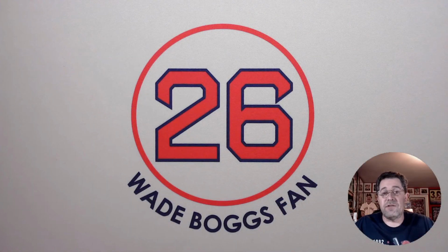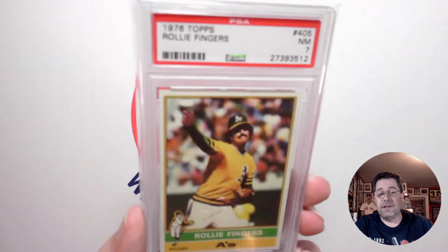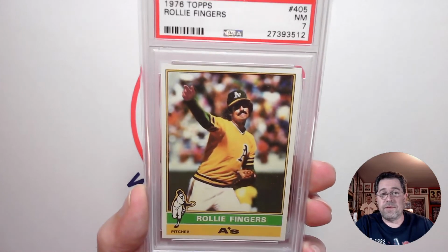They're not big cards, but the same seller, and I'll explain the deals that I got with them when I show off the cards. So I'm going to turn the camera around and show you my 2 cards, 1976 Topps Hall of Famers that I recently picked up. Okay, the first card I have to show off is the 1976 Topps Rollie Fingers.